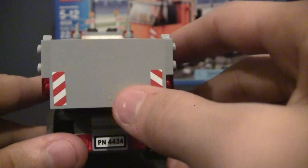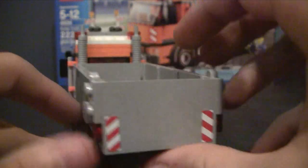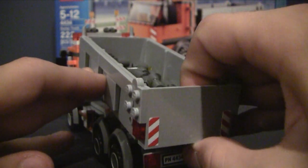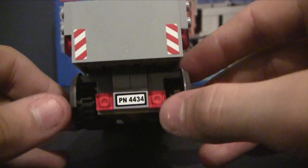Back looks kind of funky. I'm not too happy with it. I don't really see as much you can do. Back, of course, hinges open for the load to come out. And this is a dump truck, so it does dump the load. I'll go more into that later, maybe. Probably just dump it out.